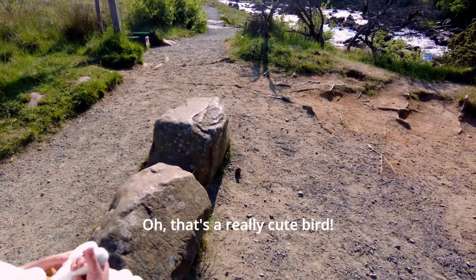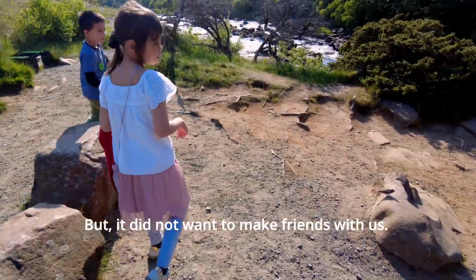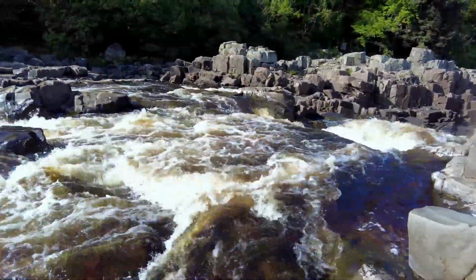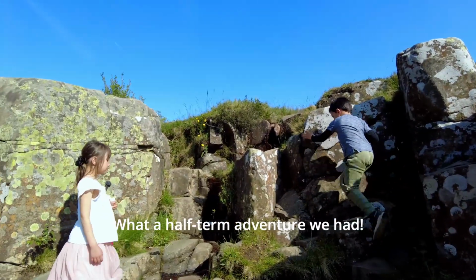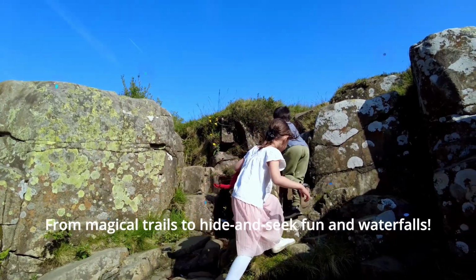Oh, that's a really cute bird. But it didn't want to make friends with us. A tide pool! What a half-term adventure we had. From magical trails to hide and seek fun and waterfalls.